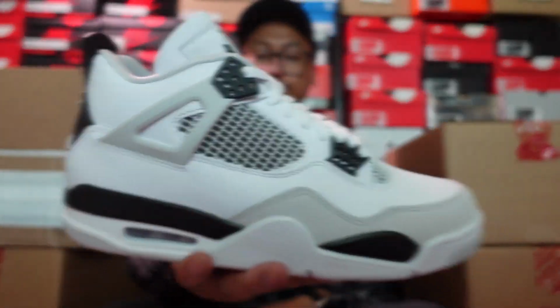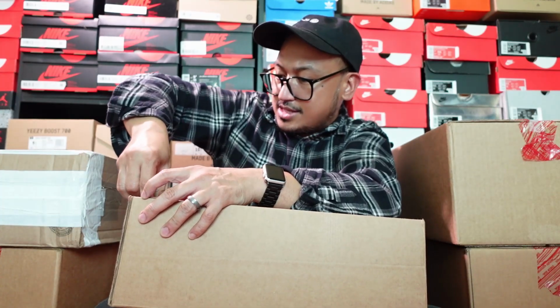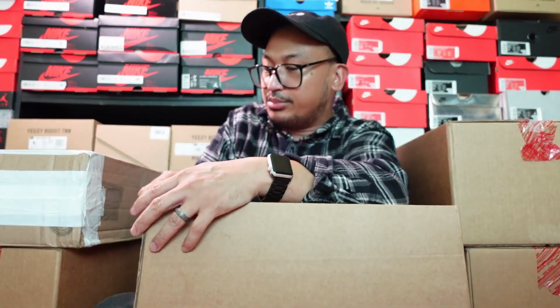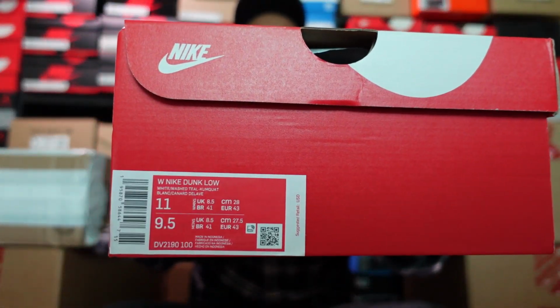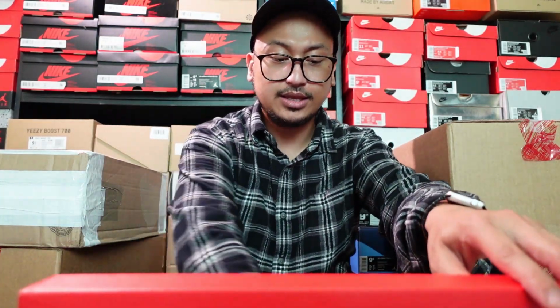Okay? Woo! This one. This is from Nike. And I really like this. This is a women's exclusive, or this is a women's pair. But I really need to cop this. Here we go. Okay. Easy pull tab. Not always easy to pull. Let's go. And it is a red box. So as I mentioned, it is a women's pair. And I really need to cop this for myself. So I'm actually talking about this one.